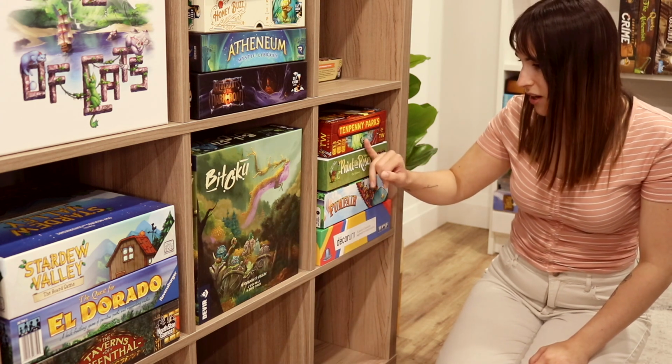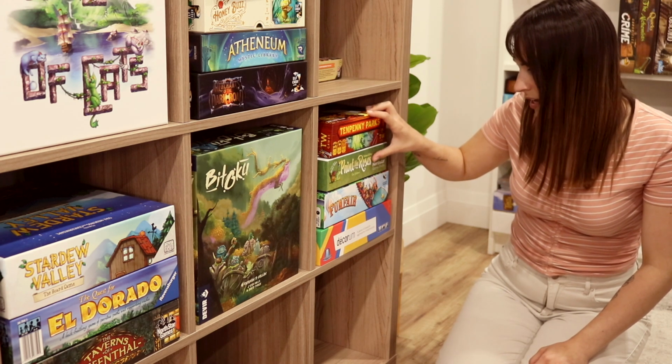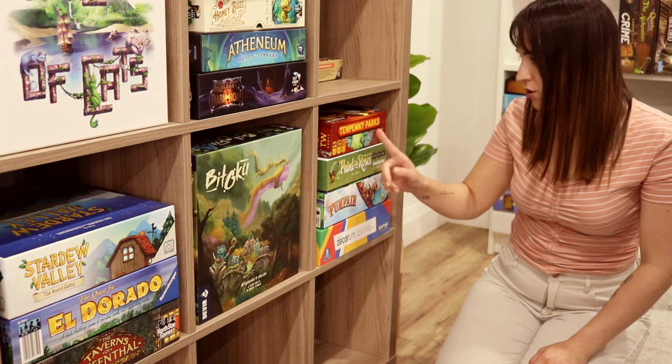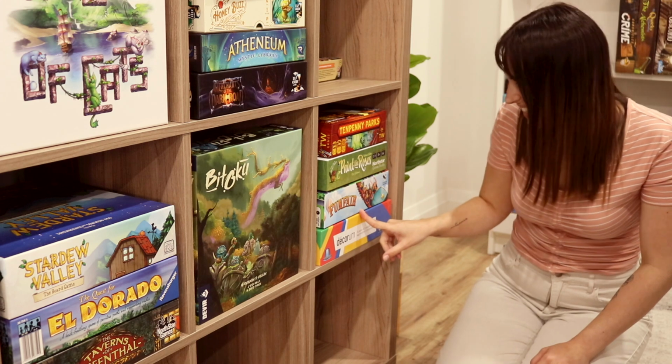We have Tenpenny Parks, which allows for solo gaming, which is really nice. I really, really enjoy Tenpenny Parks. Funfair is good as well, but I think for amusement park themes, I do prefer Tenpenny Parks. But Funfair is still very fun.